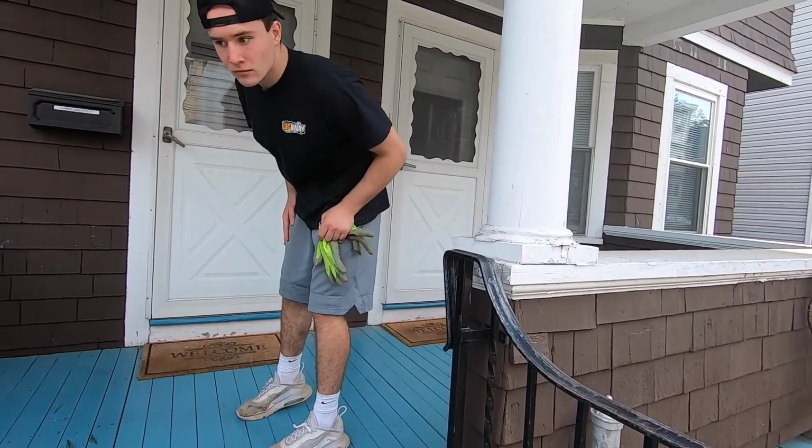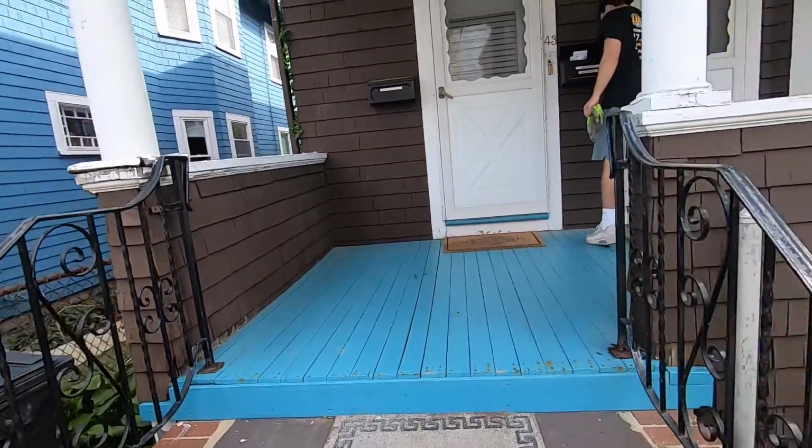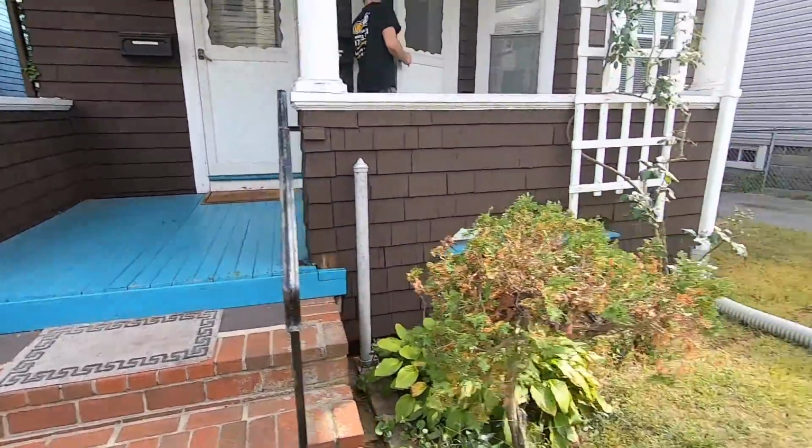There's a key on a box on the railing. That's what the email says. Key on a box on a railing. Oh, see if it's open. 41. Key on a box on a railing.